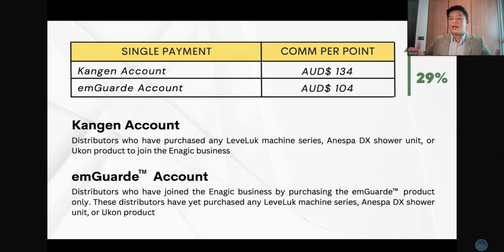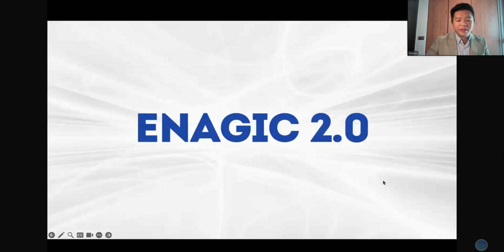And if somebody joins with an emGuarde account, it's not a permanent thing. The moment they buy their Kangen machine, they upgrade themselves to the Kangen account and earn 29% more. So it's not a permanent thing. You can join an emGuarde today. After that, you can upgrade and start to earn more money, or earn more commission. So that's fantastic. All right, so guys, I hope you have enjoyed the presentation for today.